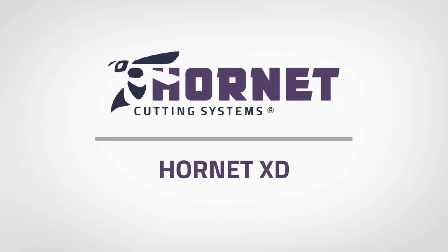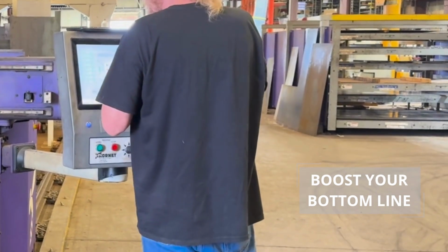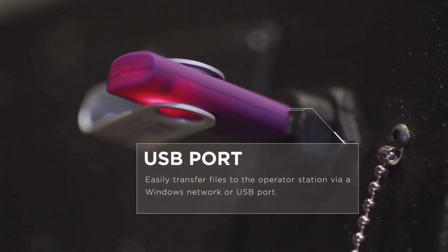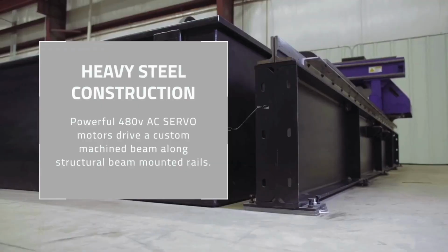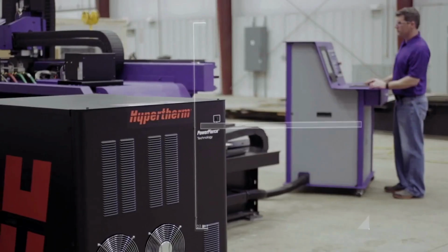Boost your bottom line with the Hornet XD, a heavy-duty CNC plasma cutting machine built for serious performance, precision, and uptime. Transfer files fast with a front-access USB port and take control with powerful, easy-to-use Hypertherm CNC controls. The XD's heavy steel frame is built to last, engineered for unmatched rigidity and accuracy.